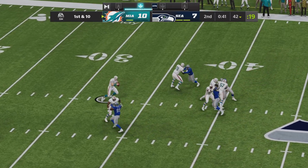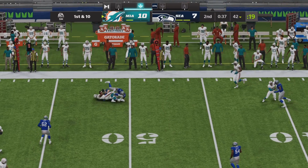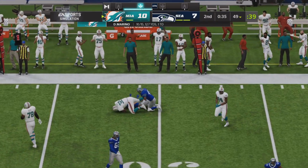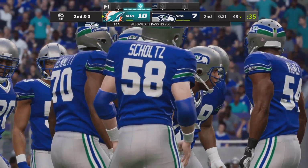Now Marino to throw it. He gets it left side to Johnson. And able to break one tackle, but then quickly brought down. But a nice little gain.